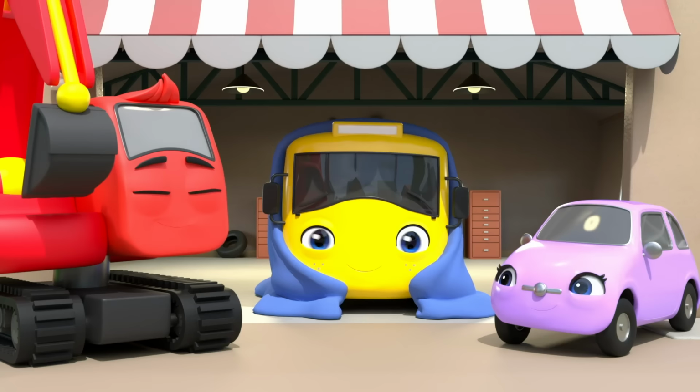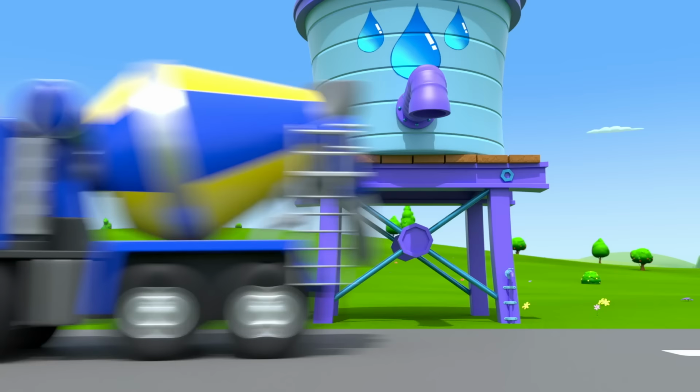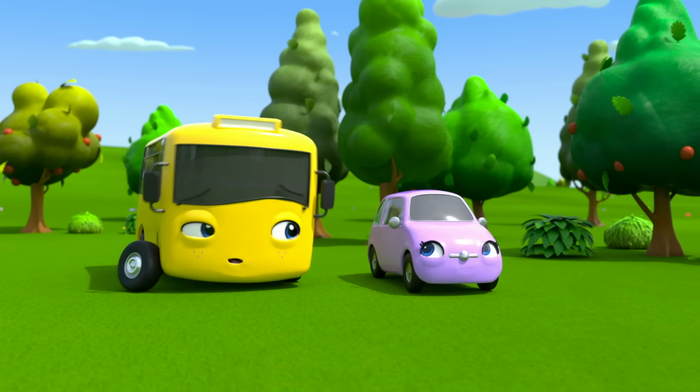Now he's back, safe and sound in his garage. What a bright, sunny day it is. Oh, look, it's Digley and CJ. They're filling up CJ's mixer with water. What are they both up to? Look, there's Buster and Scout. Phew, what a hot day. I wonder what they can do to cool down.